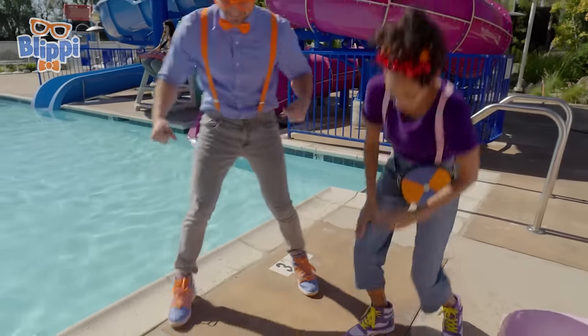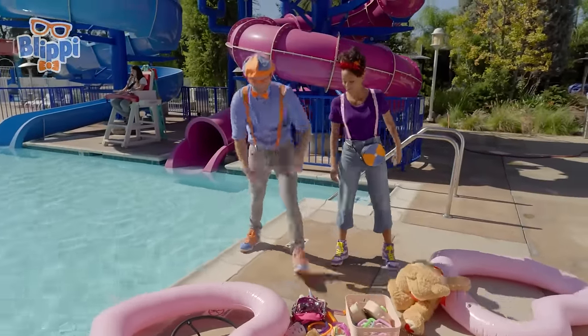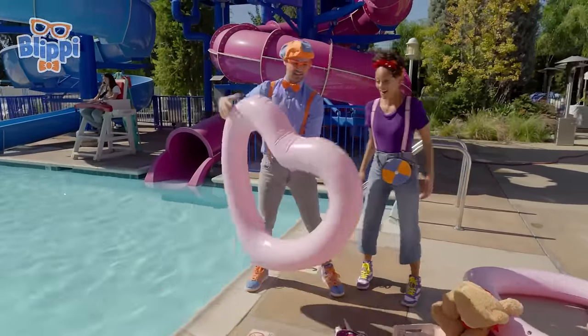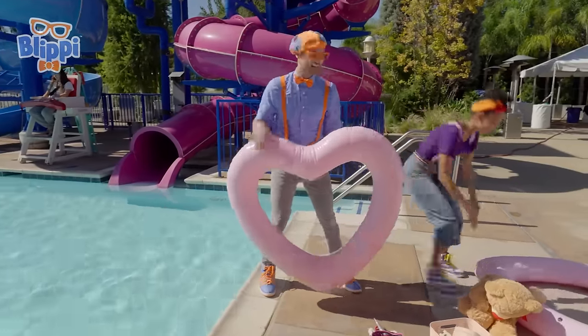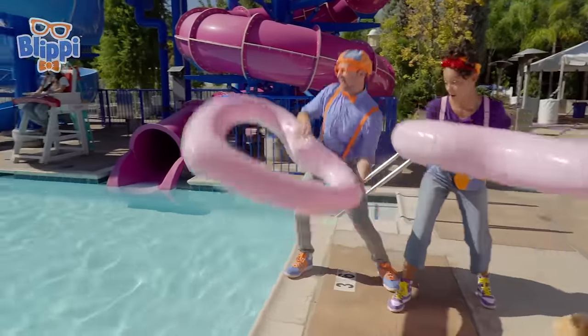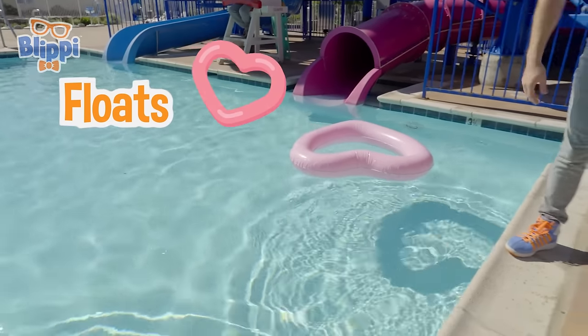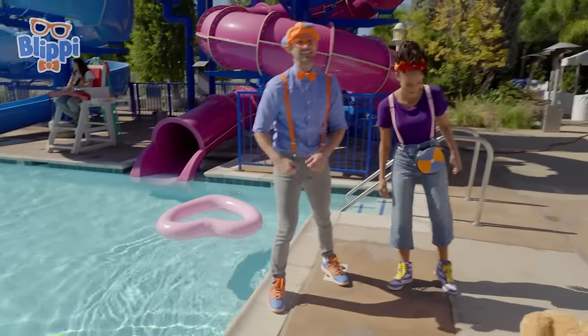Yeah. All right. Okay. So many items. Do you want to start or me? You go ahead. Okay. I'm going to start with the big heart. Do you want to throw yours in at the same time? Let's do it. Ready? Here we go. Sink or float! Woohoo! Yeah! They're floating. Yeah, we knew that one was coming.